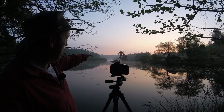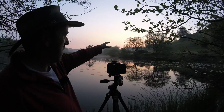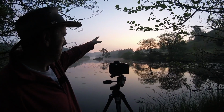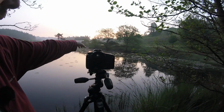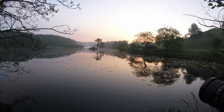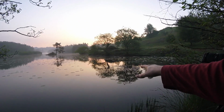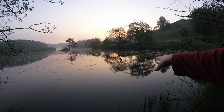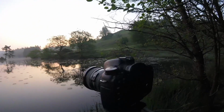Looking down across the lake, there's a bit of mist in the distance. The sun, it will come up over there, so there's a bit of colour coming into the sky. But there's also then these two trees here, which are providing a nice bit of reflection. And don't know if you can see it, but there's a nice collection of lily pads, adding a bit of interest on the water surface.